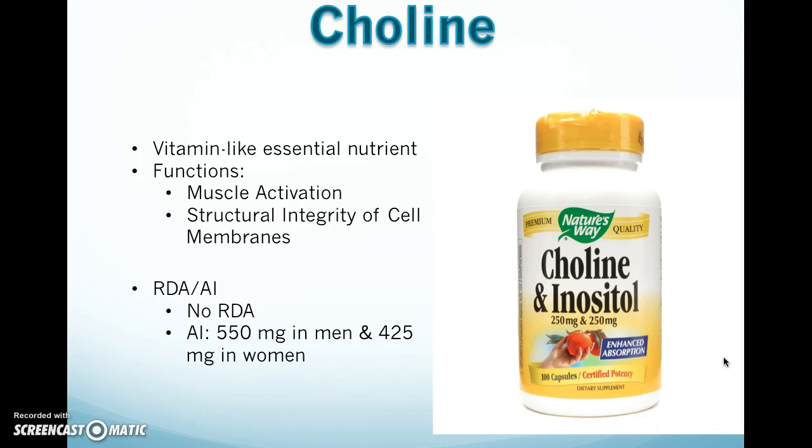Alright, so now we're going to talk about choline. Choline is a vitamin-like essential nutrient, so it's generally classified with the vitamins, but it is not actually a vitamin. Choline functions in muscle activation and structural integrity of the cell membrane, and choline is used in the synthesis of certain phospholipids that are essential for membrane structure. One of these in particular is sphingomyelin, and that's pretty important for adjusting the fluidity and rigidity of the membrane.